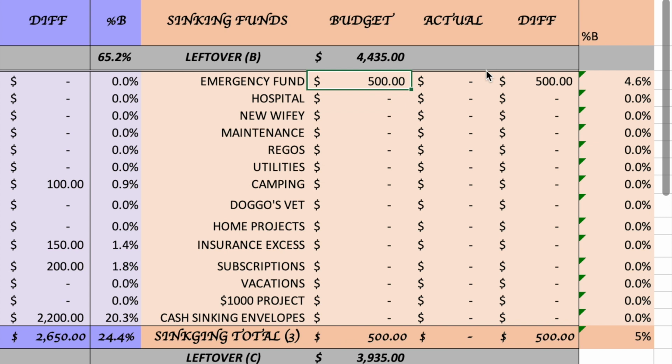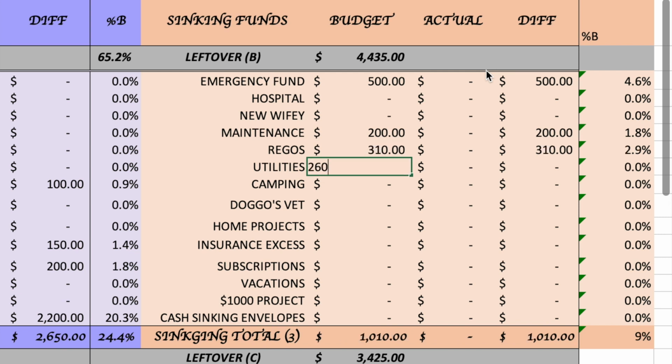We're not in a massive rush with our emergency fund just because of the situation that we are in with the high level of stability of my job. So $200 going towards maintenance because we have depleted those. We had some things come up, including having to buy a new battery for my car at the lovely price of $410. $310 going towards our registrations. No need to explain how ridiculous those are. $260 to our utilities. That is rates and water.